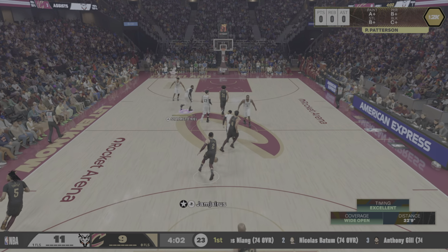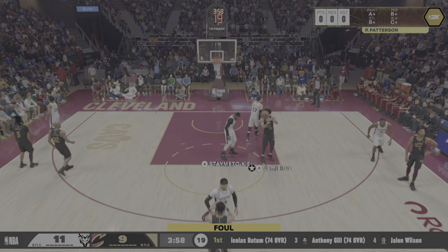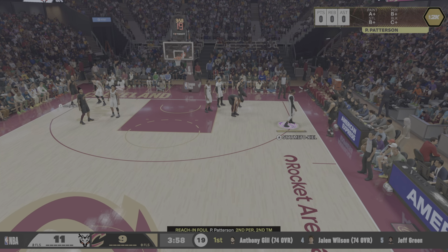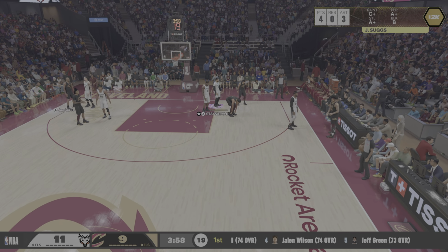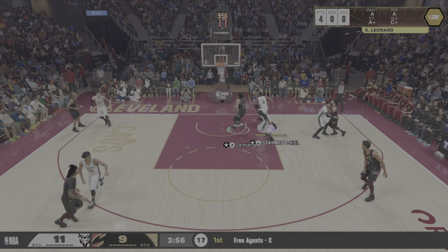Outside Porter. Jacks up at 3. He buries it from 3. Catch and release. Porter Jr. is so quick. Tough to close out on. You know, the question is, do you leave him in? A third foul this early could spell trouble.